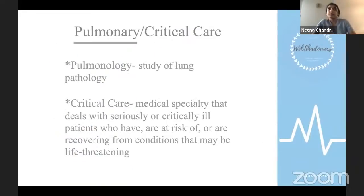When I was in med school, I actually had no idea what pulmonary critical care was. I knew there was a study of the lungs, as in everything: gastroenterology, endocrinology, rheumatology, neurology. I had heard of pulmonology, but never really heard of critical care as a med student. It dawned on me more as I went through my rotations. And for you guys now with COVID, I'm sure you've been getting exposed to people talking about the ICU, and the study of lung pathology is becoming a very big thing these days.